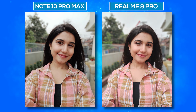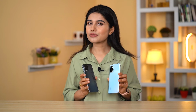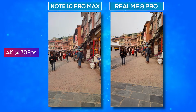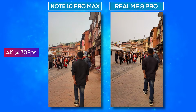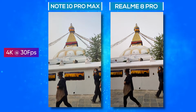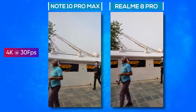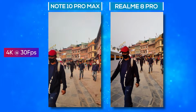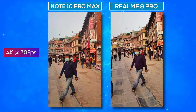And the portrait selfies share the same fate too. Just like the selfies, the video capabilities from both these phones are quite similar too. You can capture up to 4K 30 FPS videos from its rear 108 megapixel lens. Sadly, both of them lack good stabilization, and the only difference you will notice is the Note 10 Pro Max tends to saturate certain aspects more, while the Realme 8 Pro's footage is slightly heavy in contrast.